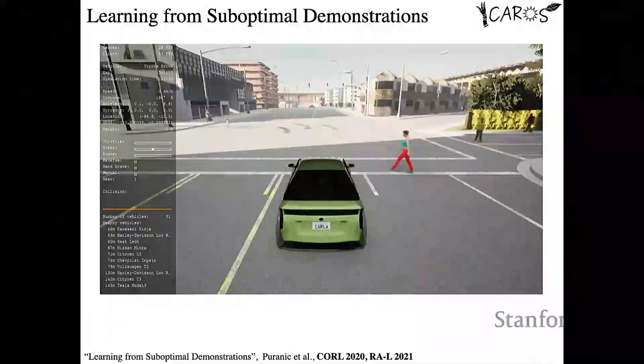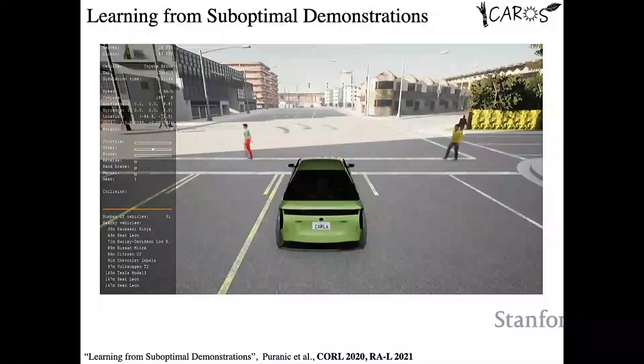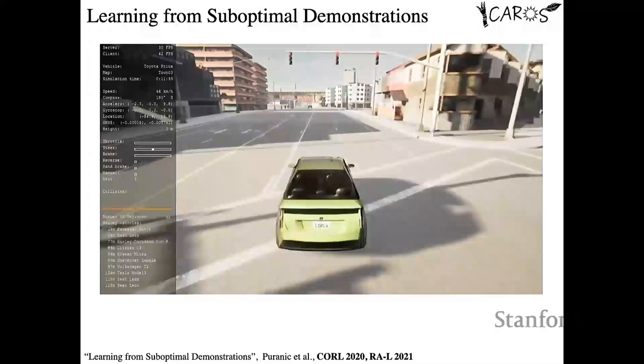And when having human demonstrations, many of these demonstrations are suboptimal. So the question then becomes how we can extract useful information from the suboptimal demonstrations. And that's a project that we have also been working on.